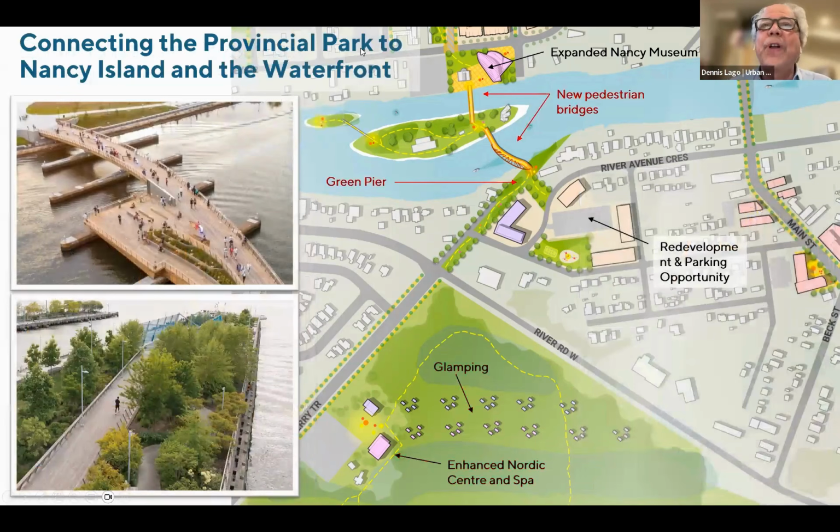And from here, we work our way towards the river and this notion of the green pier. So there is a clear opportunity with the access road to convert this into what we're calling a linear park, a green connection that extends the provincial park right to the river. We can use the linear park to give us elevation and spring across the river. This is where the notion of a new pedestrian bridge comes in that connects us to Nancy Island. So Nancy Island now becomes part of the provincial park feeling and this green system that takes us to the beach. And as we cross, we go to the next slide, Tim.